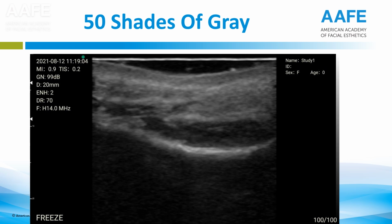What's in between? You've got dermis, you've got subcutaneous fat. You can have muscles depending on where you are in the face. You can have all of those different things just to really get you an idea of what we are looking at, just to go ahead and start with that. You don't need to know anything else, but I am going to show you some videos.